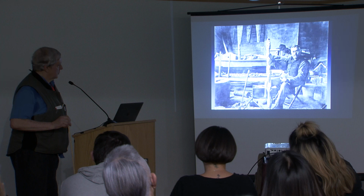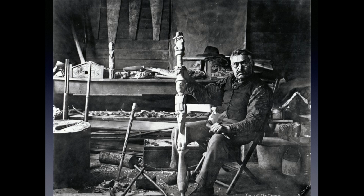It's a Pillsbury photograph, so it's around 1898. You can barely see the title down there, but it says Ukas the Carver. So this is William Ukas, Tom Ukas's father, and a beautiful staff that he was carving at the time. He's got his Winchester 1873 over here, and what might be a Savage 99. And a model house, hand saw.